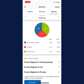So my perfect macro day is going to be right about in the 40s for the protein, low 40s. High 30s for the carbohydrates and mid to low 20s for the fats. Somewhere in that range is right where I'm trying to break it out.